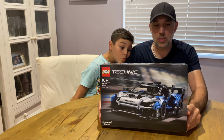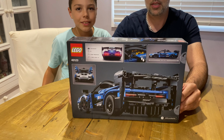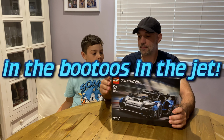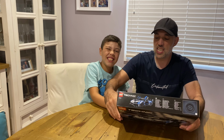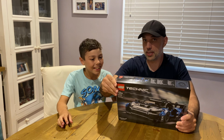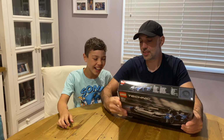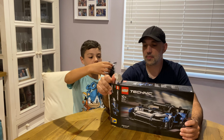That's the front of the box. Back of the box. Let's see what you get. In the booty and the jet. You know what booty means? Butt. It's one of those pully outy things. I don't like them.